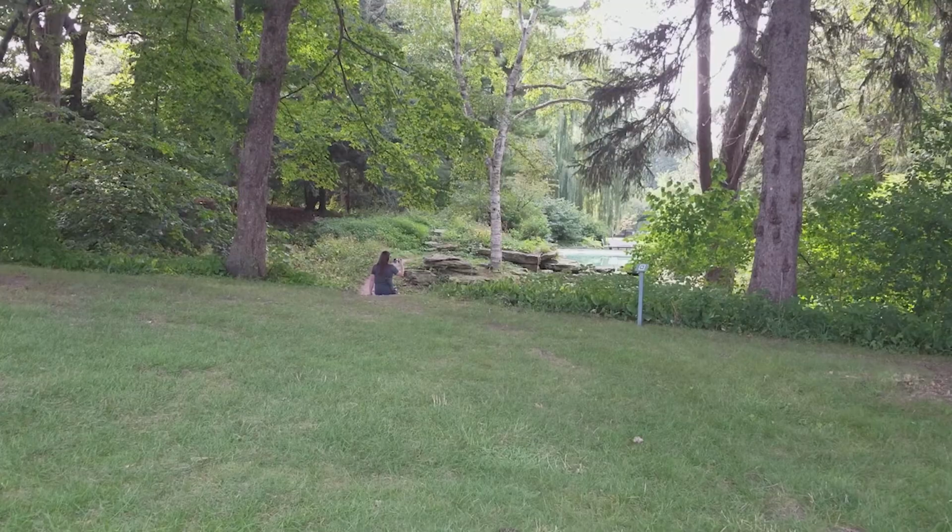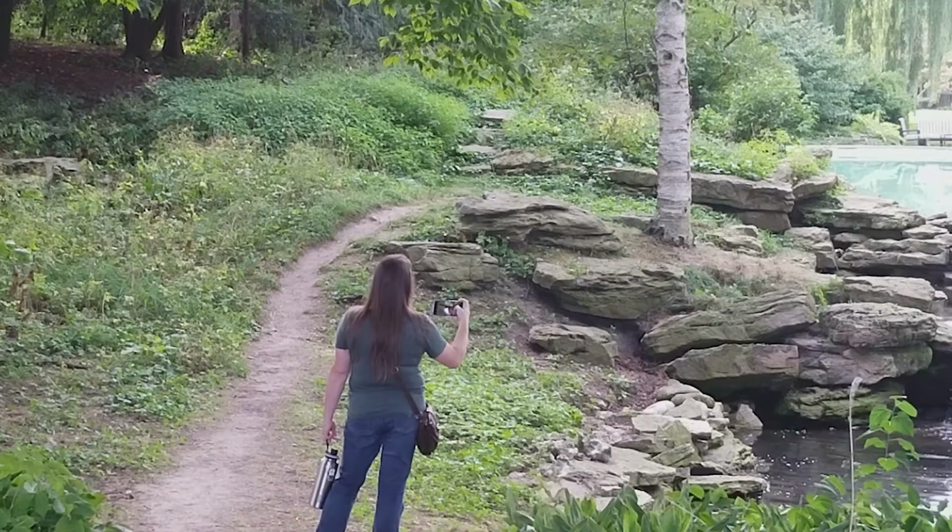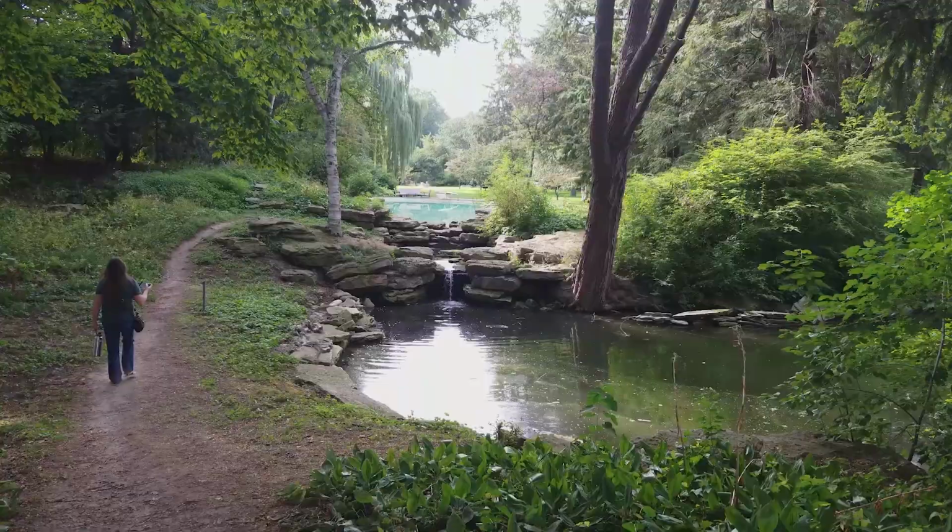It's amazing. But I wouldn't expect anything less out of the Ford family. They were some of the wealthiest people in the world's history. So I'm out here exploring this with this beautiful woman right here. She's checking out this amazing waterfall.